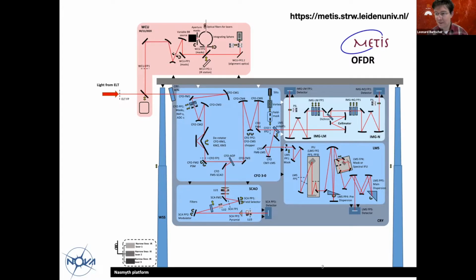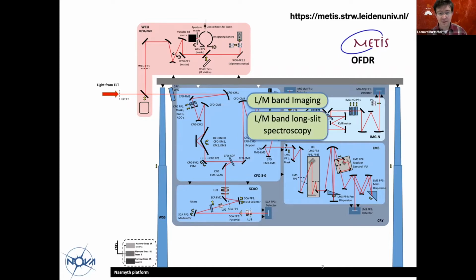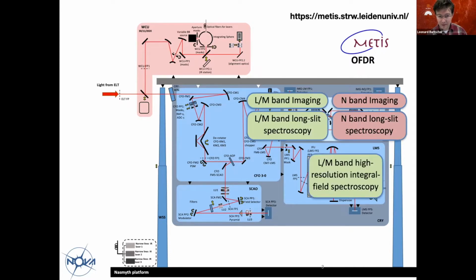So we tried to put everything in METIS that we can, so that it covers all aspects of thermal infrared astronomy. That means you get L and M band imaging and also L and M band long slit spectroscopy, the same in the N band: imaging and long slit spectroscopy. In addition, we have a high resolution integral field unit in the L and M band that gives you, at a spectral resolution of 100,000 or 3 kilometers per second, a very small field, 1 by half an arcsecond, and covers parts about 50 nanometers at a time for the L and M band.